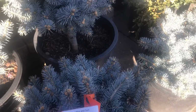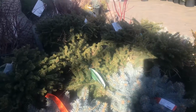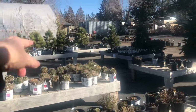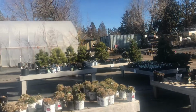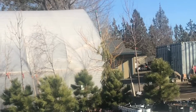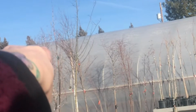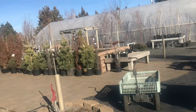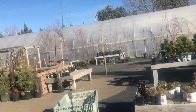Spruce globosa. I don't know if you could see it, but you see that yellow tree? It's a willow. Oh wow. And then some of those white barked trees over there are maples. How weird. Learn something new every day.